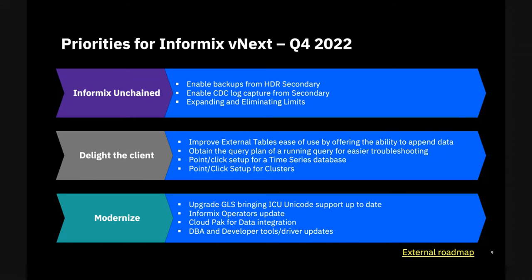Informix operator update is another delivery stream, as I said, that will continue to mature. As you know, currently the Informix operator is at a maturity level of phase 3, and we'll continue to invest in the area, which will help our customers to develop apps faster and also innovate in the container space. The Cloud Pak for Data integration is again a key piece here, because this is our hybrid multi-cloud platform that will help you to stitch Informix as a service with other services in the Cloud Pak for Data catalog. And we'll continue to innovate on the developer tools and driver updates, which we do every year.